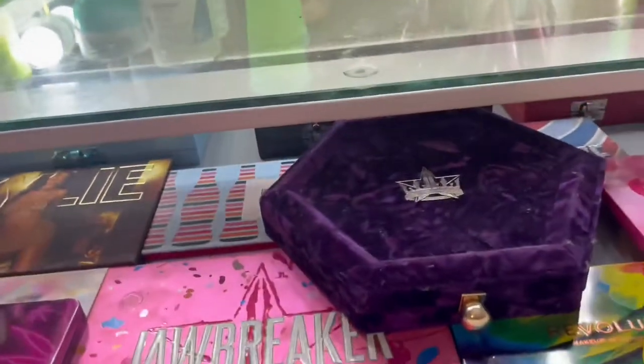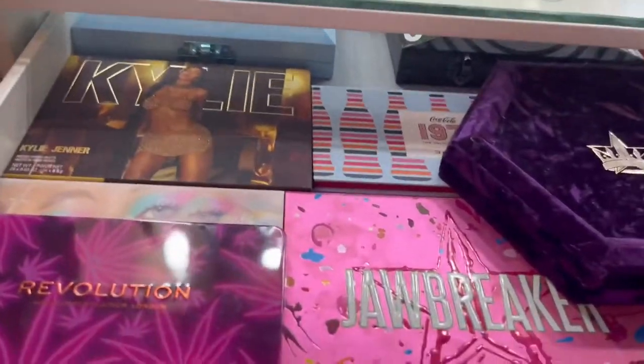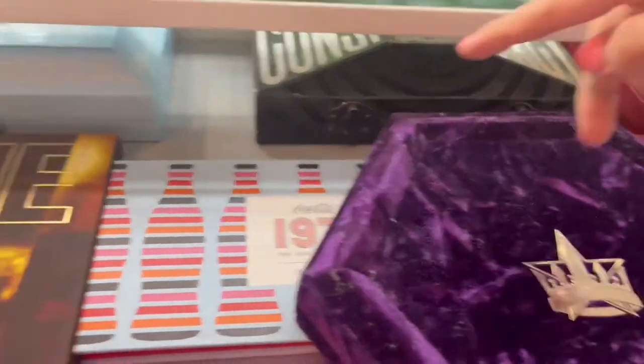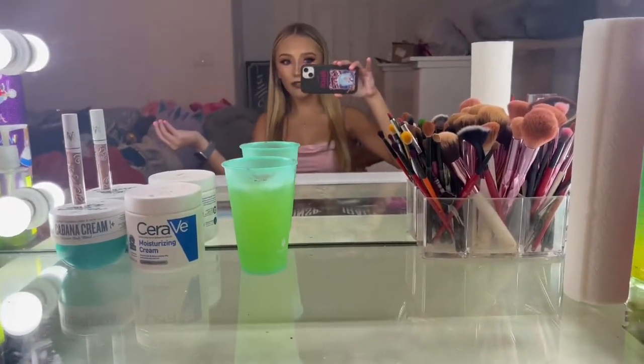The middle is all my, well, some of my eyeshadow palettes. These are the ones where I like the packaging looks cute or whatever. So we have the Blue Blood palette right here, the Conspiracy palette, Blood Sugar. These are all on the very top because they're one of the coolest packagings, I feel like, or at least the design of them, like the shape of them.